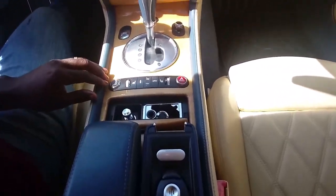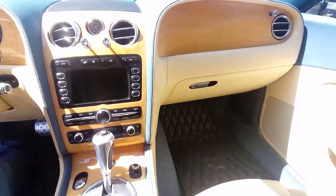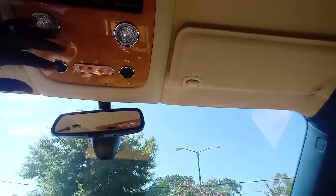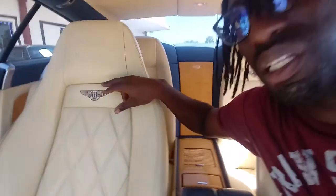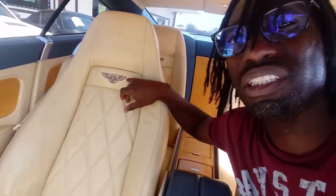But it also has the push start button right here. Also has the TV. We ain't gonna turn nothing on right now. You also got the head units right here. Parking assistance. The big B on the seat. You gotta love that, man, with the angel wings. Rest in peace to Nipsey Hussle.